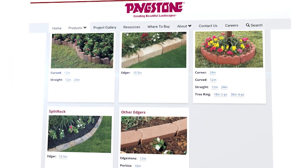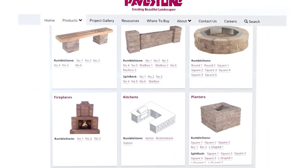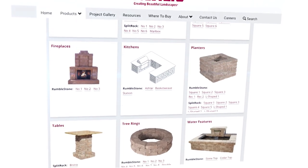We offer all kinds of different stuff. We offer driveway rated pavers, we offer edgers, we offer step stones, all kinds of different retaining walls, large shapes and sizes. If you can dream it up, we can help you tackle your project.